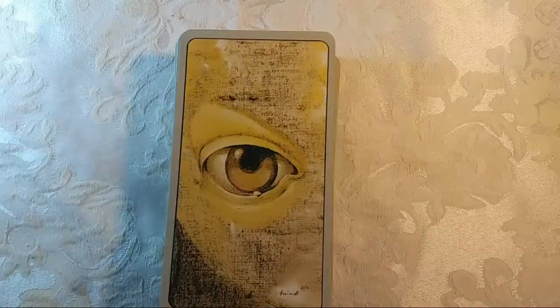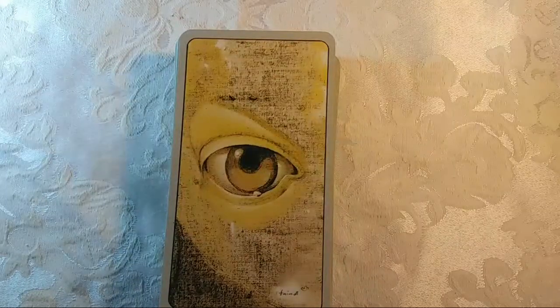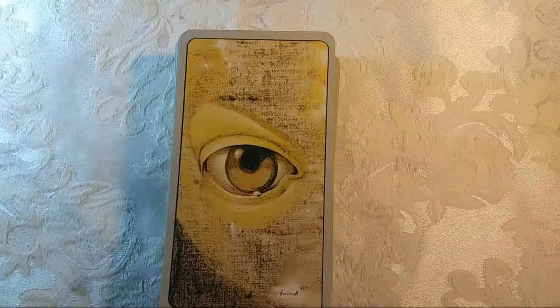Today I have the Handl Tarot. This one's pretty popular. It caused a big splash. We're going to do a walkthrough on it.